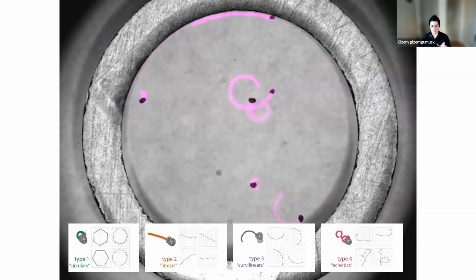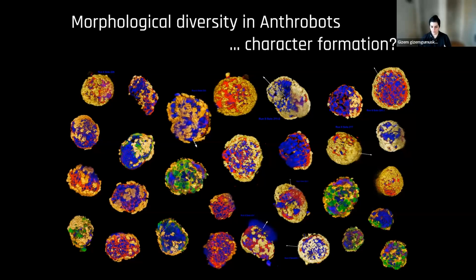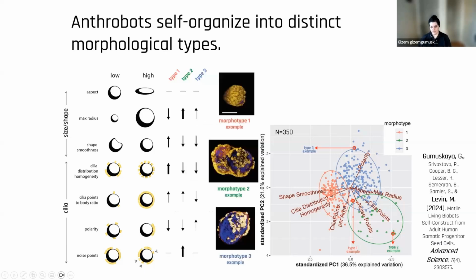Okay, great. So now we have our sort of behavioral character formation, right? And we see this in the dish, quite exciting. What about morphology? Is there a similar character formation in morphology, given this diversity? This was a bit more challenging to analyze because you can't just say circular, linear. Morphology is more complex to analyze. Again, happy to come back to the slide and talk about how we pick these indices, but these are essentially different ways to talk about morphology and structure. It's a similar approach, though this time we have a multi-axis PCA instead of a two-axis PCA, but again with unsupervised clustering, we're able to identify statistically distinct clusters at the level of morphology.